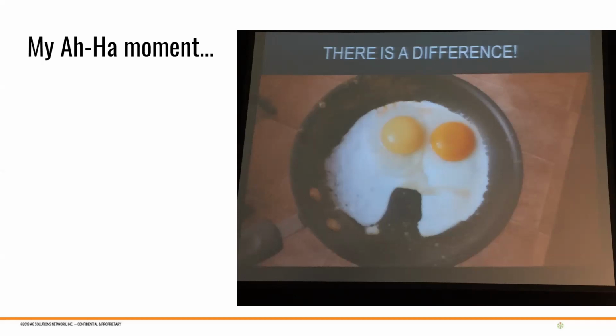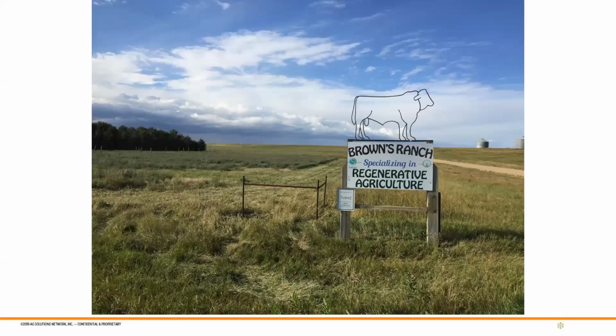And there's obviously a difference in the vitamin A content and other things going on in that yolk. Okay, I got to check this out, because sometimes when things are too good to be true, they are just that. So I did what any good husband would do. For my wife's birthday, we went to Bismarck, North Dakota to visit Gabe Brown on his ranch to just see if it is true, because he's done some amazing things, get soil up to 11 and 13% organic matter. So it was a great time.